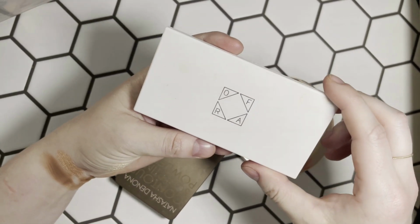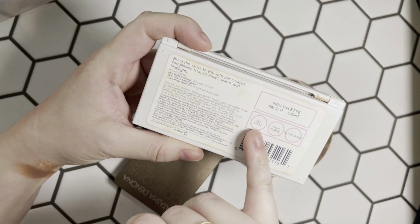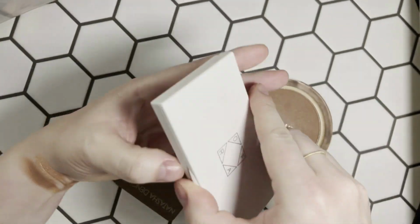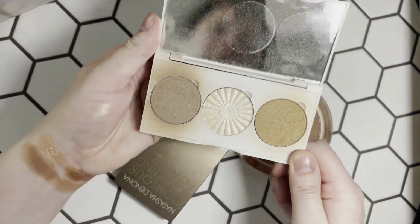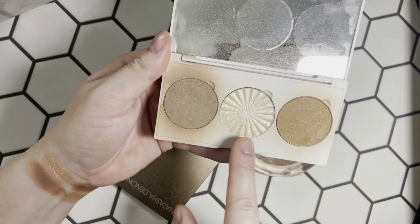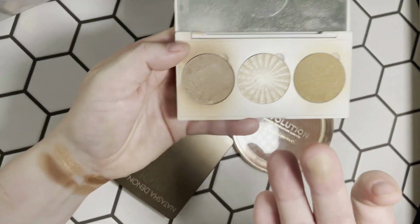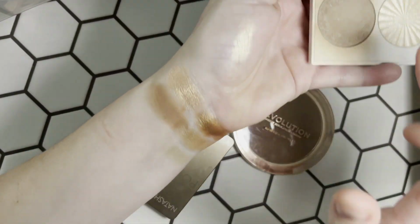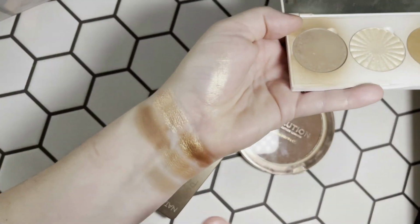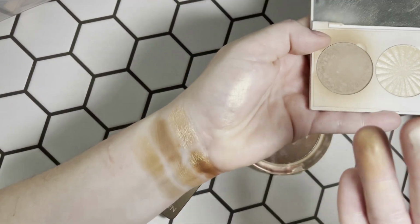Another face palette that I think I'm going to declutter is the Ofra Midi palette, Face It in Light. So you have the tones Key West, Star Island, and Isla Morada, whatever. You can read it. As you can see, it is kind of a warmer bronzy tone, more of a cool tone contour, and then you have the highlight. So let's swatch some of them. This is the contoury one. Again, really pretty. This is the bronzy one. A little bit too warm for my liking. And then the highlight, we'll just swatch right here.